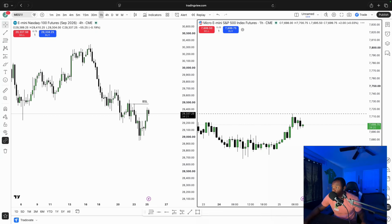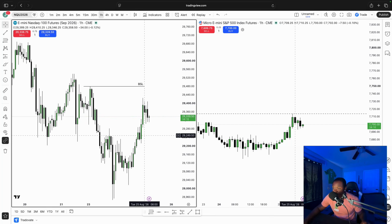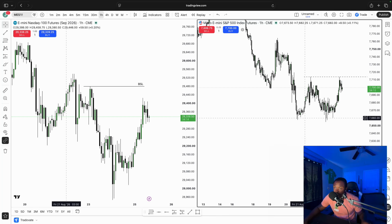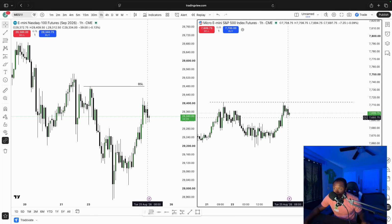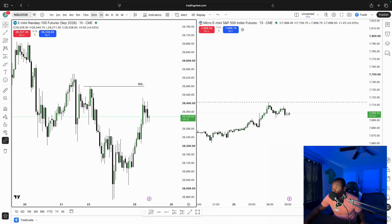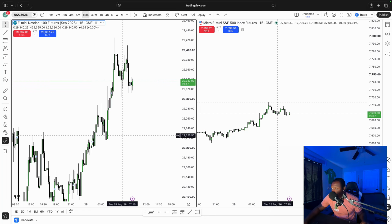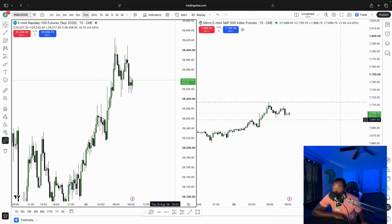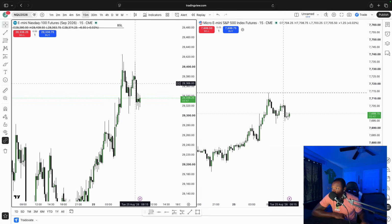So let's drop down to the 1 hour to see if we can see what else is happening. Seems like we're generating some liquidity here. Same thing with ES. Do have those relative equal highs, inside of a 1 hour gap. LRL below. Drop down to the 15-minute. Have this clear low. Have a 15-minute gap.